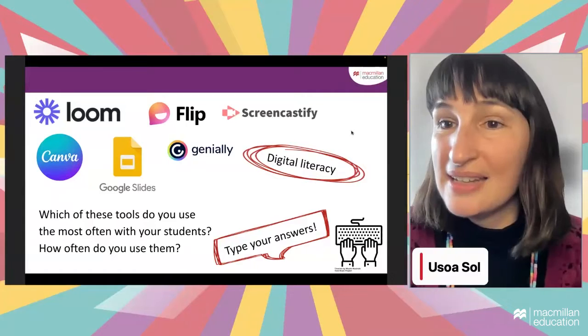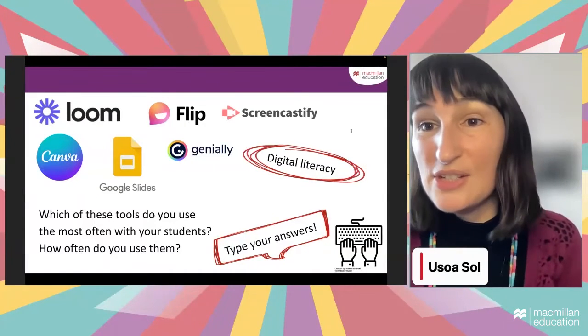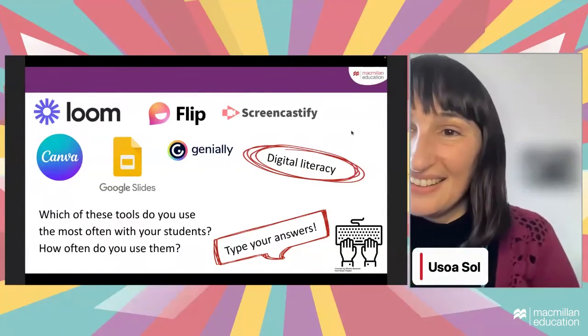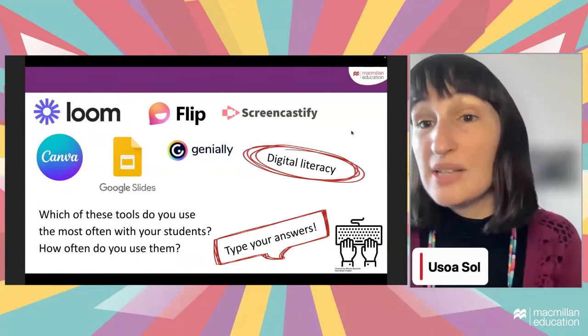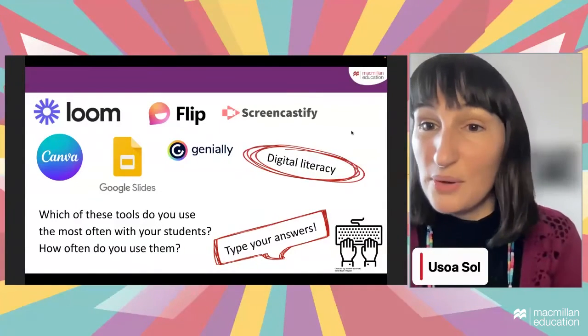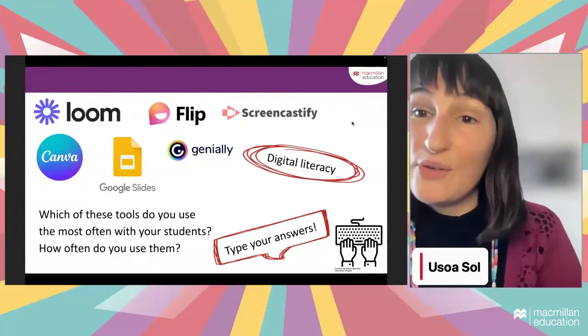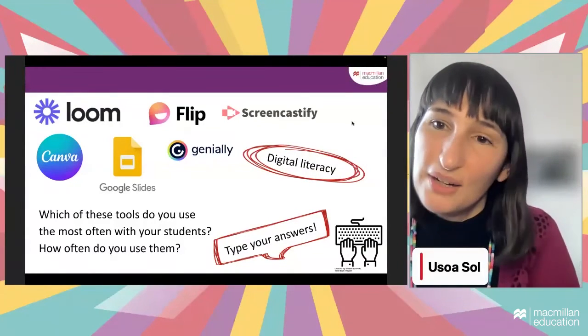Canva, Google Slides, often. Okay, tools, so great. Usually you use Canva, also a lot of Canva fans here. Story Jumper, oh, this one I don't know. So Wakelet is really good for putting all the tools together, right? Canva, Miro, Padlet. Padlet is really useful as well, it's true.